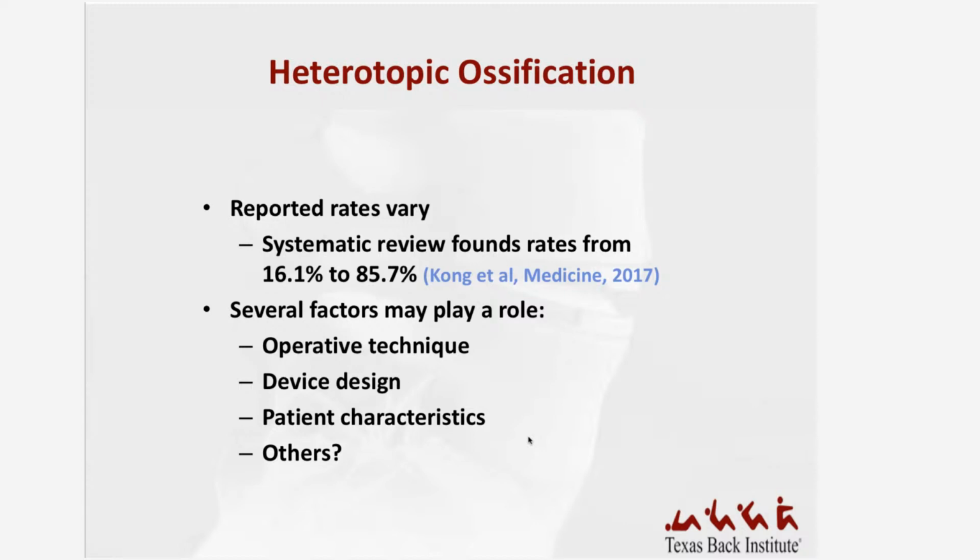Is it the operative technique? I used to think it was from the milling, but we see it with all different designs. And is it the patient characteristics? We don't know, but now we put the patients on a 2-week course of anti-inflammatories after surgery. This is purely anecdotal. We'll have data hopefully in the next year or two when we look at our data.